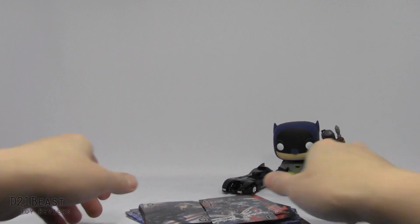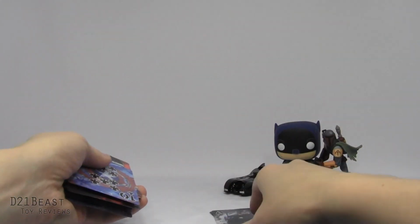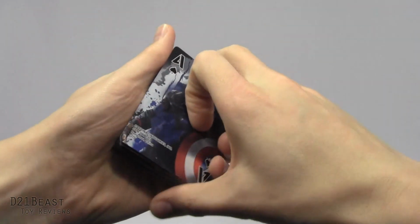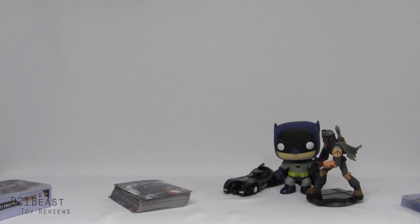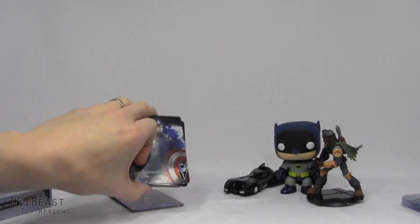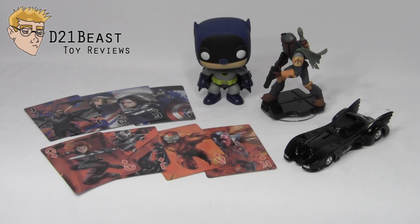Gotta say, I like these cards okay. I definitely think I've got some better cards in my collection, but it's nice to have a little variety. I have an X-Men deck, for instance, and I kind of wish that every card actually had a different picture of an Avenger on each card. So that's a little bit of a drag, but honestly, when licensed playing cards cost $2 a box, I can't complain too much. Alright, toy fans, well there's my mini haul video.